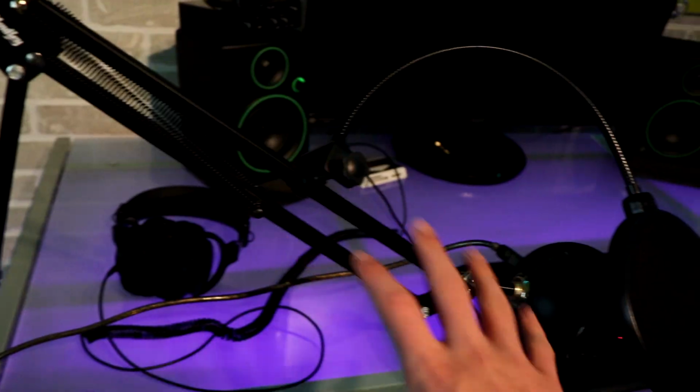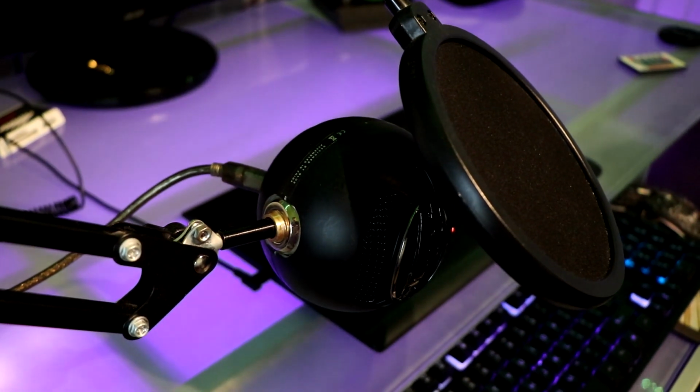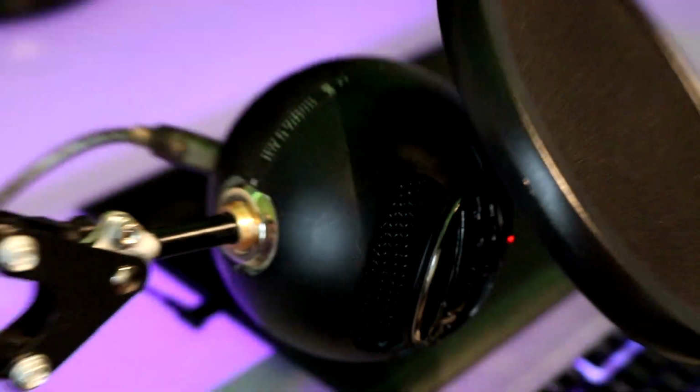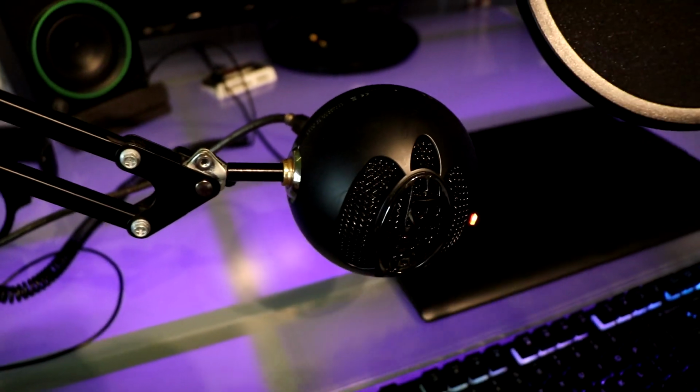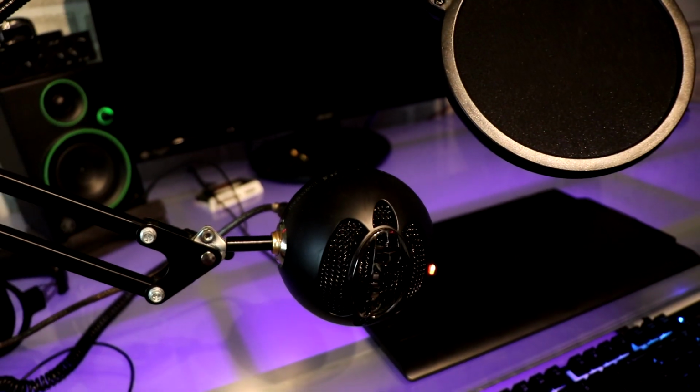It's a wired mouse. And I have my microphone set up on this stand that I got off of Amazon. I'm pretty sure it's from the people over at Monkey. The microphone that I'm currently using and have been using for, I'm gonna say, about 3 or 4 years now is this Blue Snowball Ice microphone. Honestly, the best budget microphone you can find out there. This cost me about $70. Really, really great. Does the job.